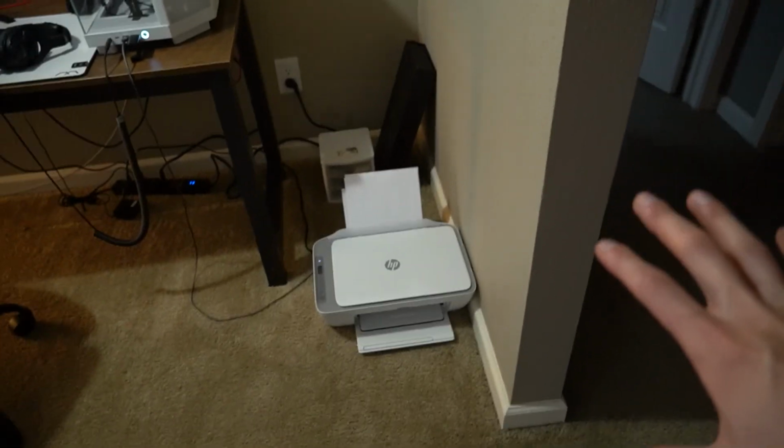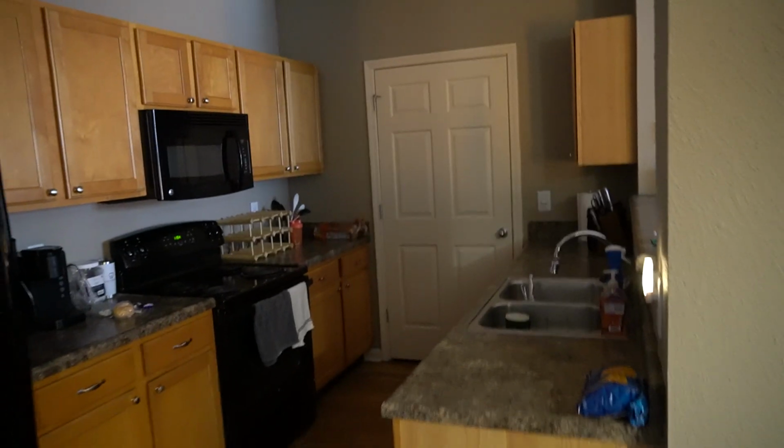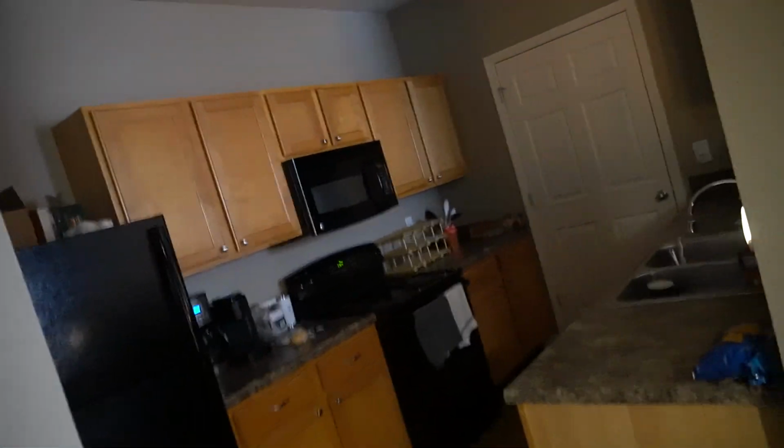But yeah, then we got my little buying and selling center here. I got my printer. This is the kitchen. Kitchen is actually pretty big in my opinion. We got the black stainless steel stuff, so it's not super modernized or whichever.